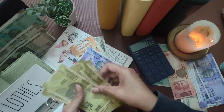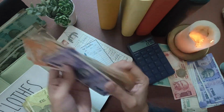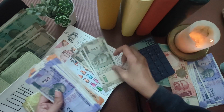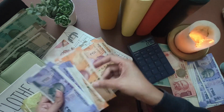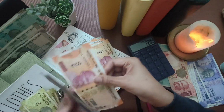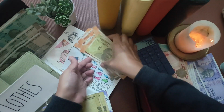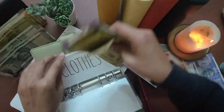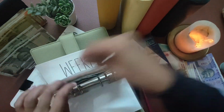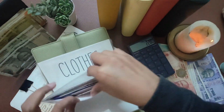So here I mixed it up. So let me just do it quickly again. 1000, 2000, 200, 400, 600, 800, another 1000, 400, and 20. So this is going to the bank, and this is my clothes binder, clothes category. So this is sorted.